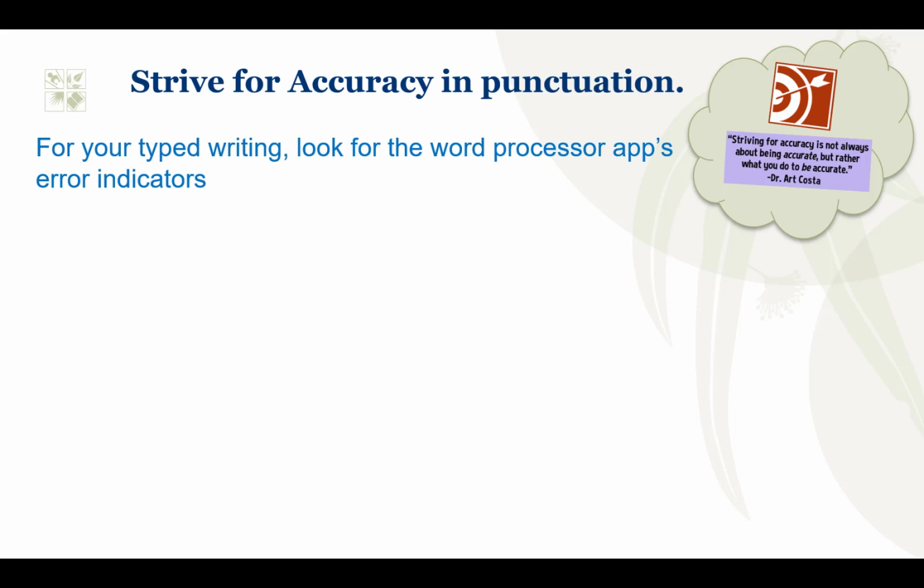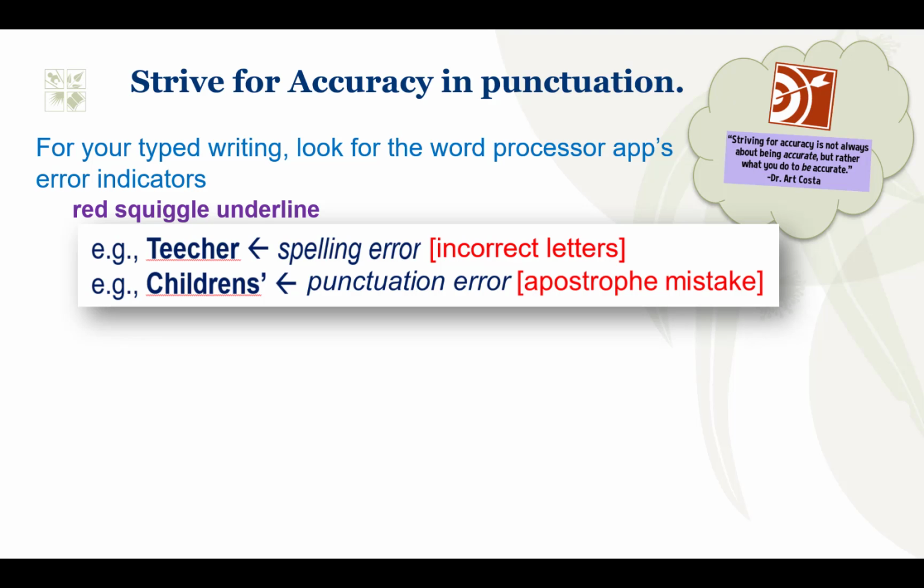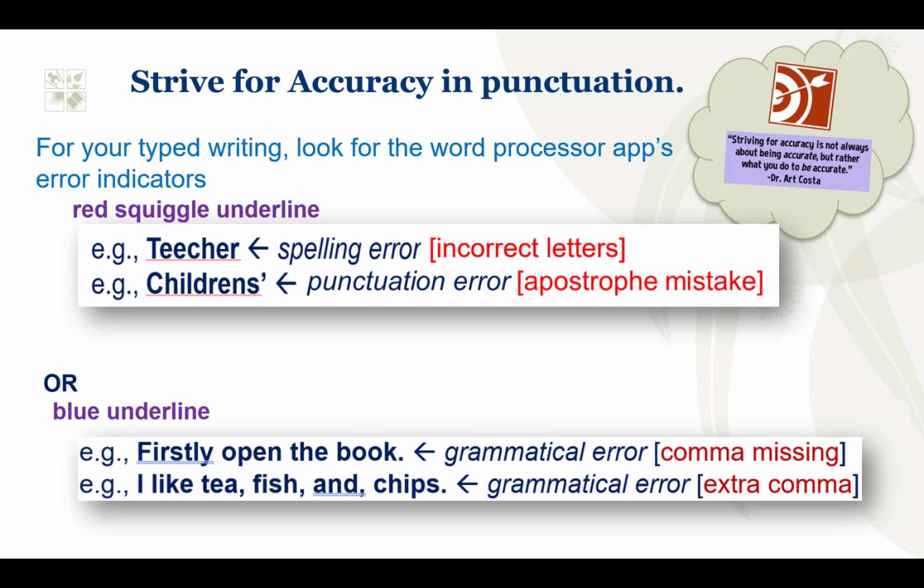For typed writing, look for the word processor app's error indicators. Red squiggly underlines show spelling errors or punctuation errors. In the case of children's, children is already a plural noun, so the correct punctuation would be apostrophe S, children's. Or you might see blue underlines. These indicate grammatical errors. In this case, they're showing where commas are missing or where there are extra commas.